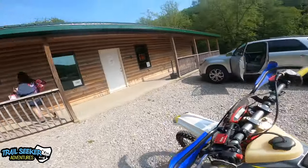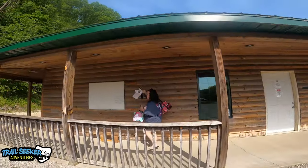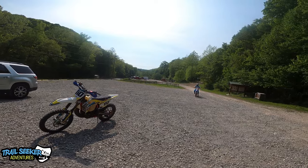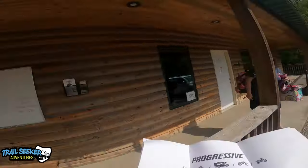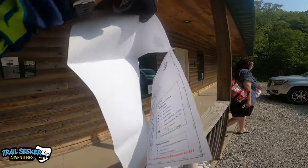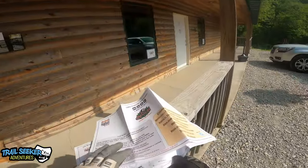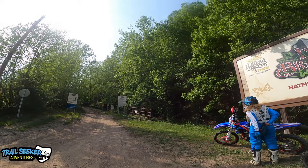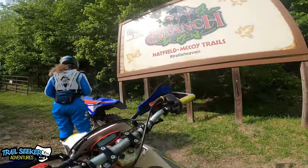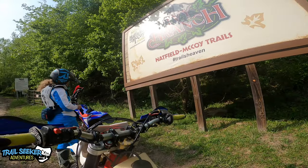And when you come visit Hatfield McCoy Trails, you want to make sure you come to the trailhead and get an updated map. Ivy Branch has recently added many new trails that will not be on the old map. You too. We're just going to go up and buzz around. We can't get lost, so we'll just go. And at the end of the day, we'll find out where we're at and work our way back.